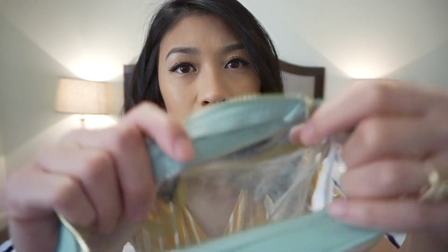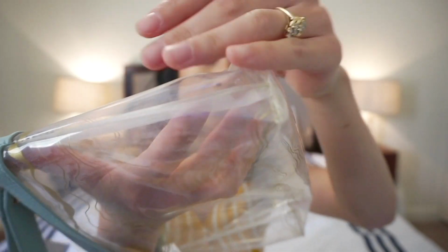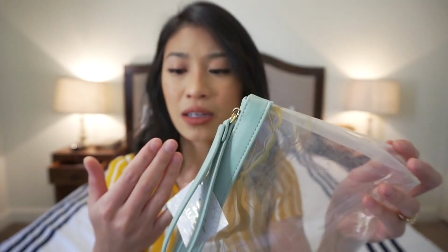I don't know what's going on with this clutch. It looks like it's all scratched up. Can you guys see that? Let me see. It's like cloudy. Basically rubbing the dust off it. I mean, I don't know what I would use this for. I could probably use this as like a makeup pouch.